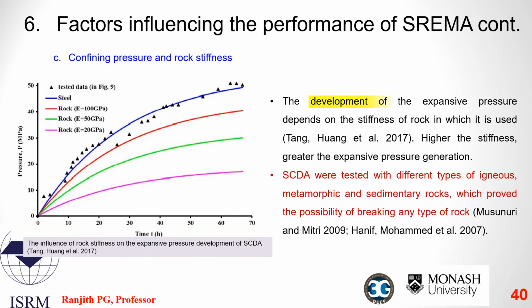The development of expansive pressure depends on the stiffness of the rock in which it is used. Recalling the volume expansion mechanisms discussed earlier, an expansive pressure is only generated if the material surrounding SREMA resists its volumetric expansion. The greater the stiffness of the surrounding material, the greater the generation of expansive pressures. Therefore, SREMA is most effective in fracturing brittle rock masses with low threshold for deformations. The figure shows how expansive pressure develops in different rock materials over a specific time period.